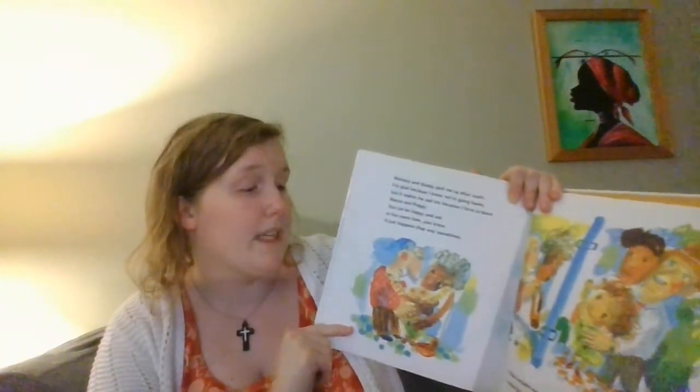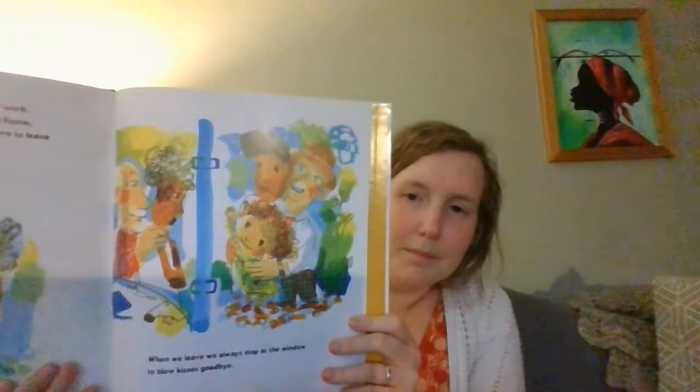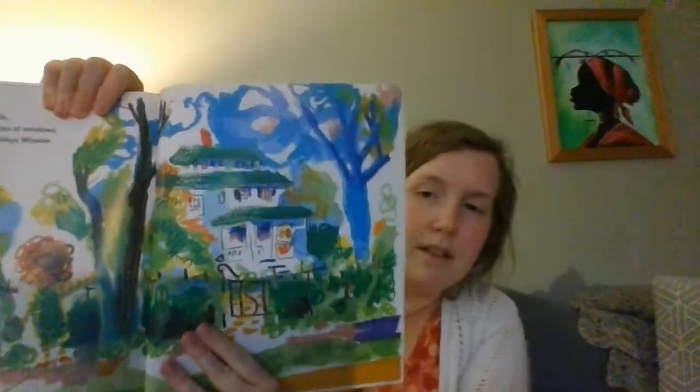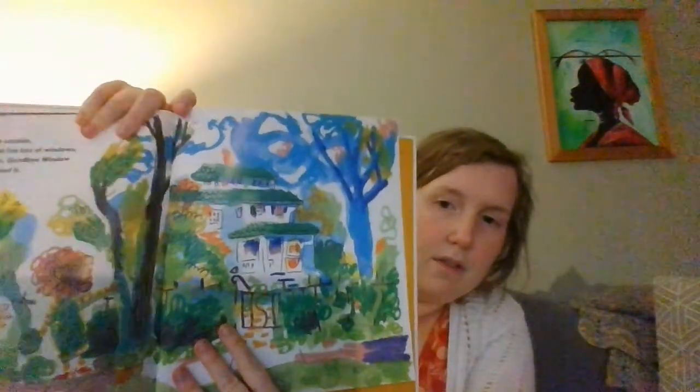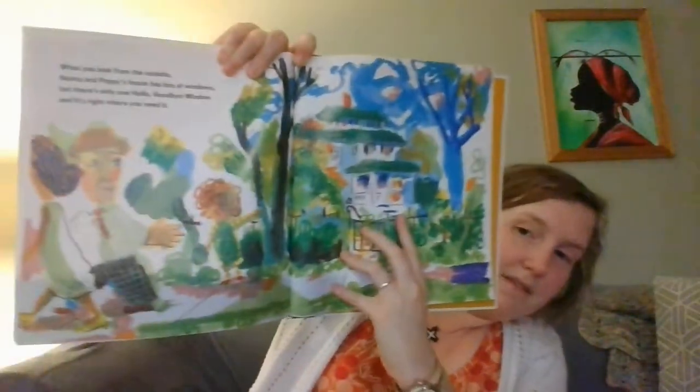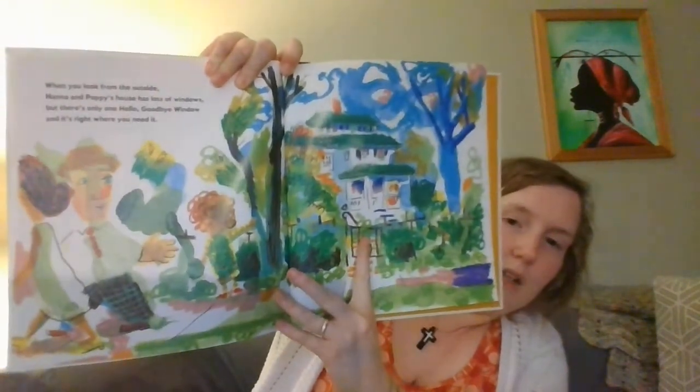When we leave, we always stop at the window to blow kisses goodbye. Look. When you look from the outside, Nana and Poppy's house has lots of windows, but there's only one hello goodbye window, and it's right where you need it. You see all the windows? And do you see the hello goodbye window? Look. So is she saying hello or goodbye right now?